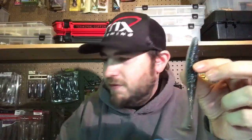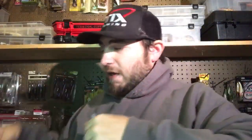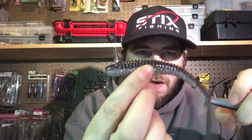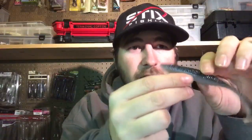And if you'll notice, this is a 4/8, and I'm going to show you a 4/8 Kitech so you can see the differences here. So this is the 4/8 Kitech, very popular. Notice very round. This is the 4/8 Rhythm Wave.